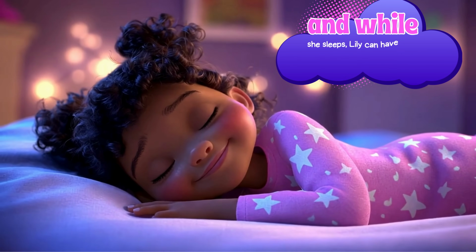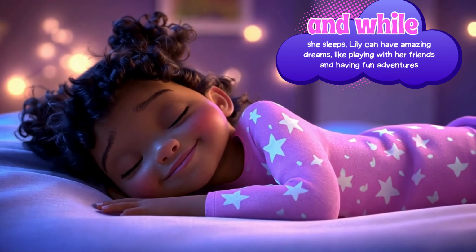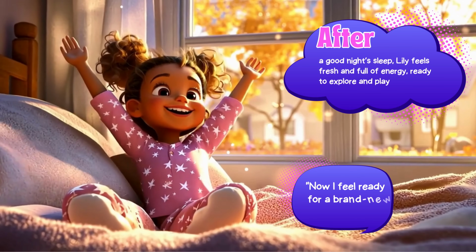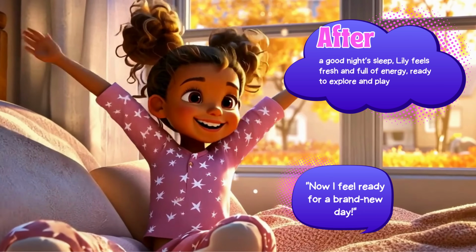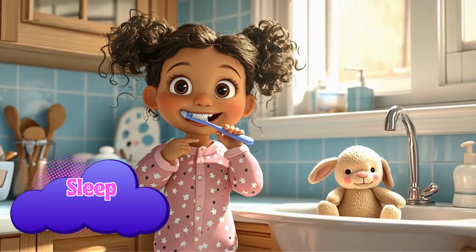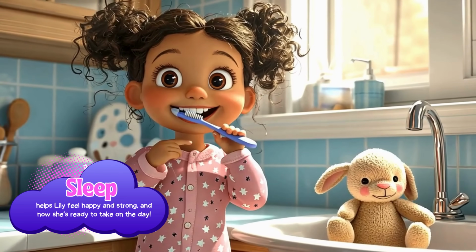And while she sleeps, Lily can have amazing dreams, like playing with her friends and having fun adventures. After a good night's sleep, Lily feels fresh and full of energy, ready to explore and play. Now I feel ready for a brand new day. Sleep helps Lily feel happy and strong, and now she's ready to take on the day.